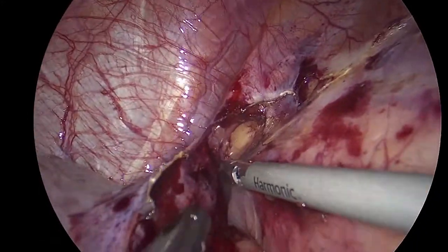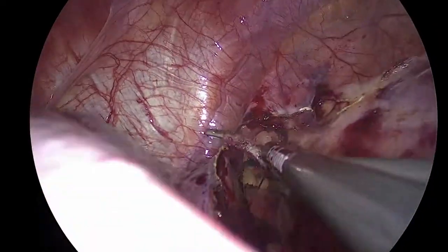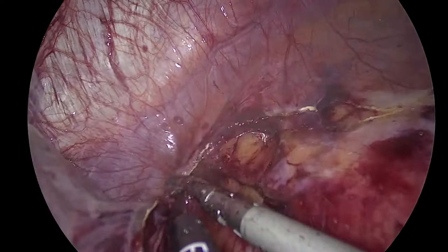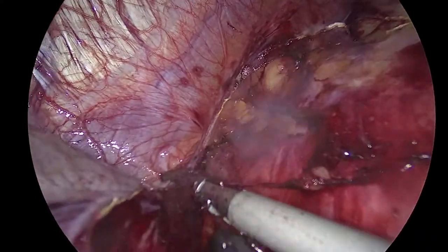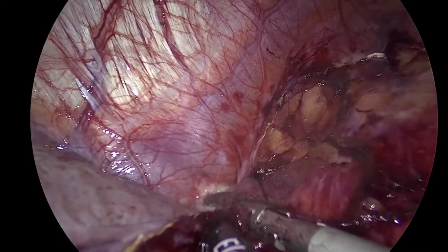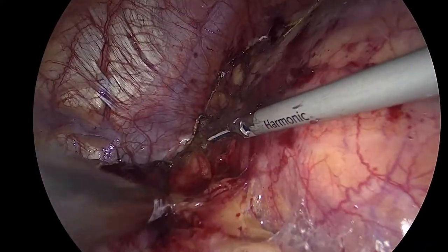Are you going to use the harmonic device even for the tumor resection, or are you going to change to incisions? No. Harmonic. You will see. Come in. Be careful. You see how the spleen is dropping away? You need to be careful here not to open. Good. I think here we're fine. Show me to the left. The spleen here to the left.